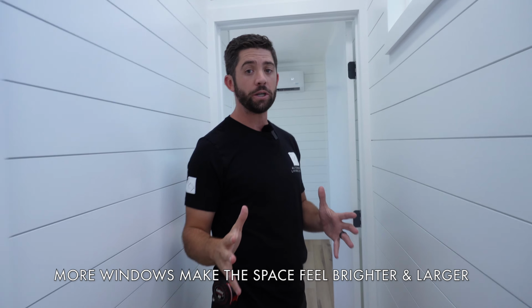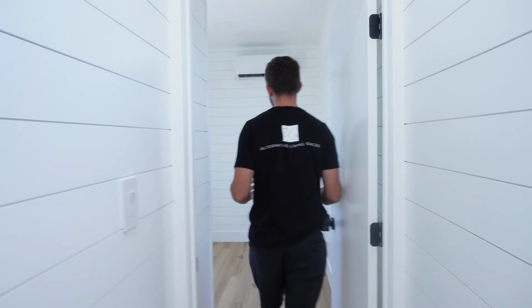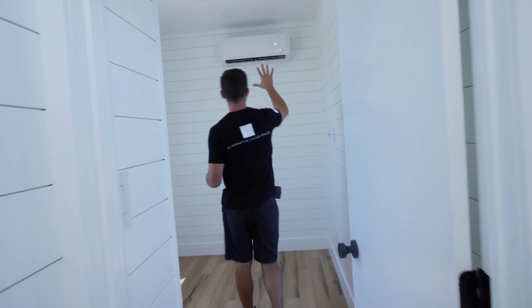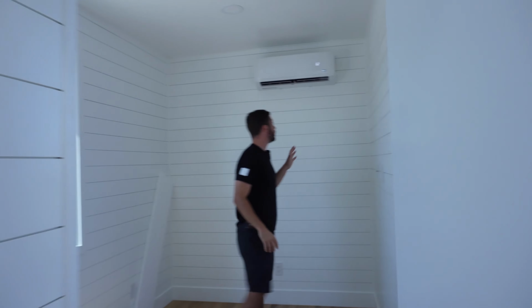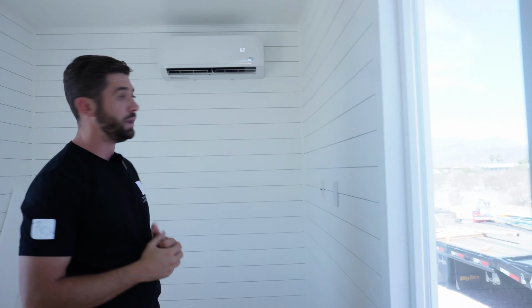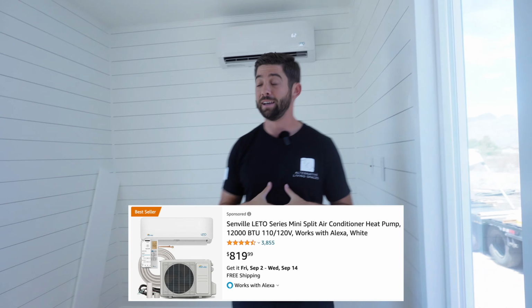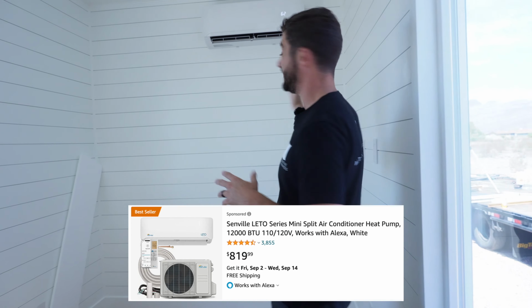The more windows you put in your container home, the more open it feels. Then you got your bedroom space in the back. So awesome AC unit. This one is a 12,000 BTU Senville mini split. We recommend using these. These are great. They're affordable. And if you were standing where I'm standing, you would just feel how nice it is. It's at 62 right now, and we're in the summer in Vegas.